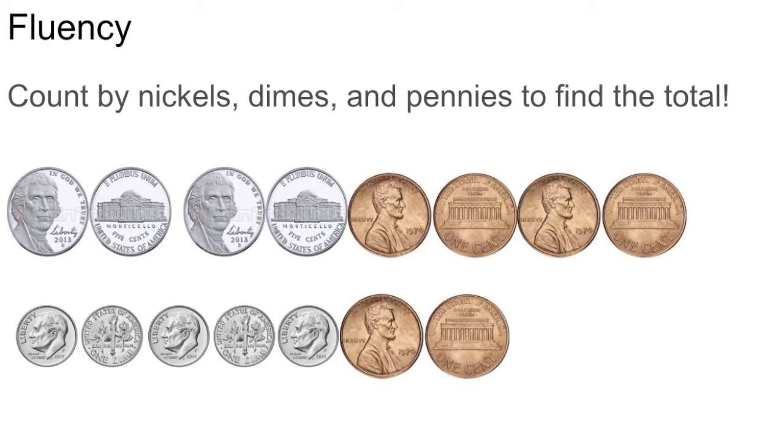And last, point to the pennies. 71, 72, 73, 74, 75, 76. Altogether, we have 76 cents. This is just like counting on a number line, but it's important to remember how much each is worth before you begin counting so that you don't make a mistake.